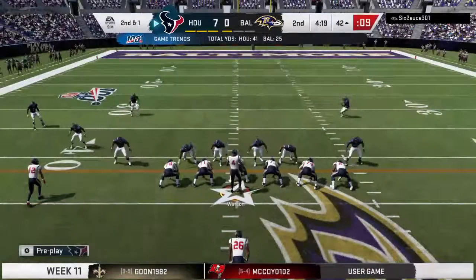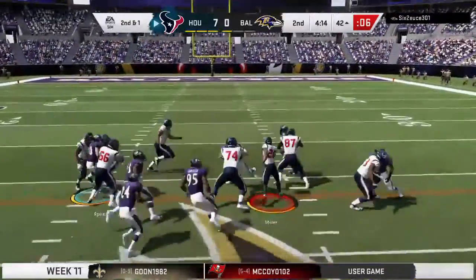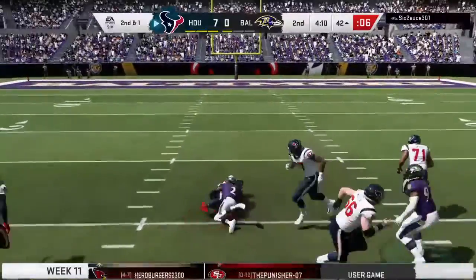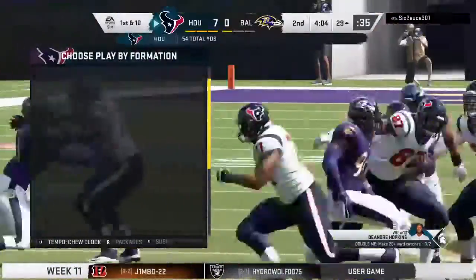The previous run, good for 9. Here's 2nd and a yard. Watson going to give this one to Miller. And he's going to get this inside the 30. A gain of 13. It's a first down.